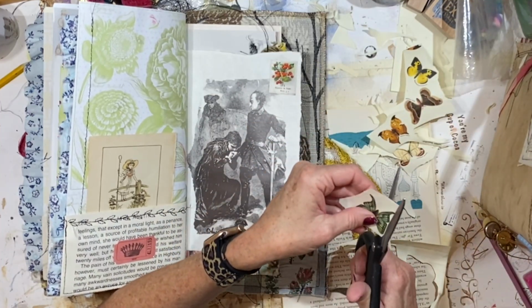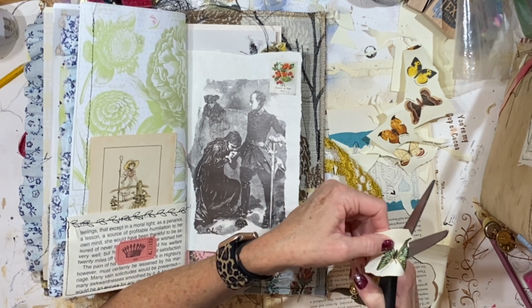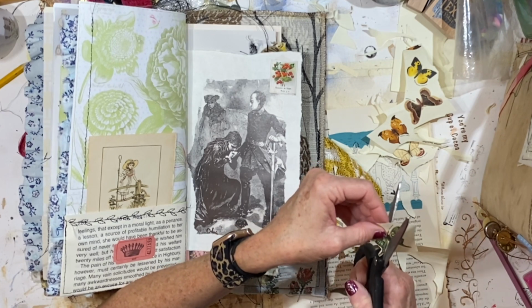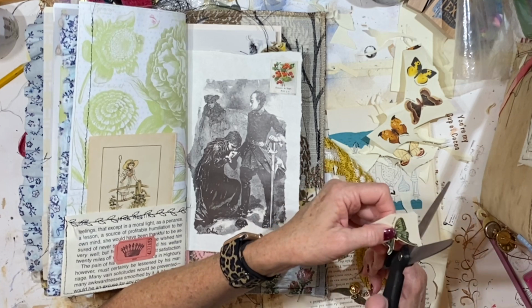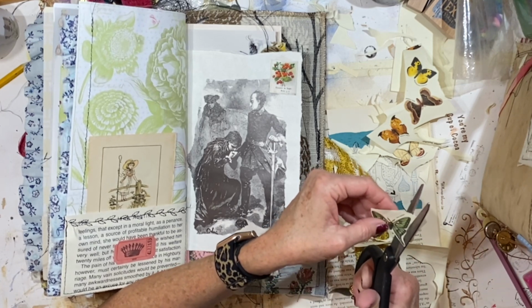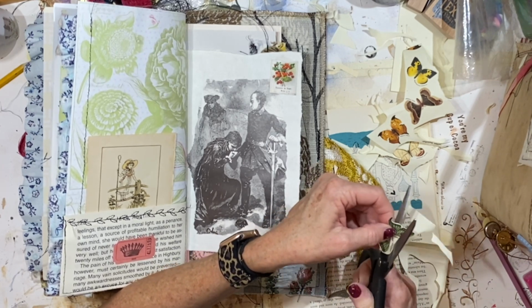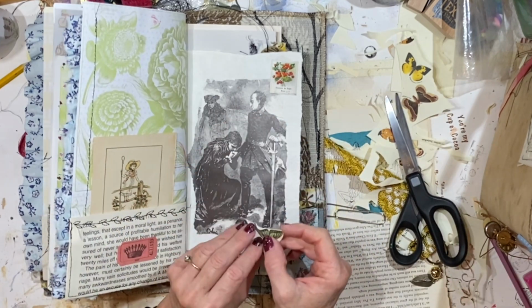I'm gonna put the rest of these butterflies in, and I will take this, maybe write some more quotes, and I may just put this right into the Etsy shop. Love things like this.